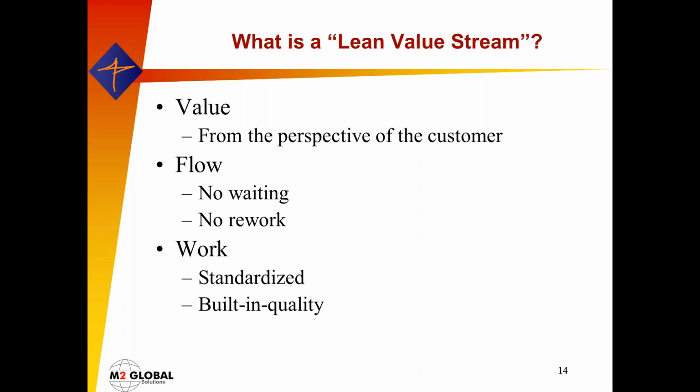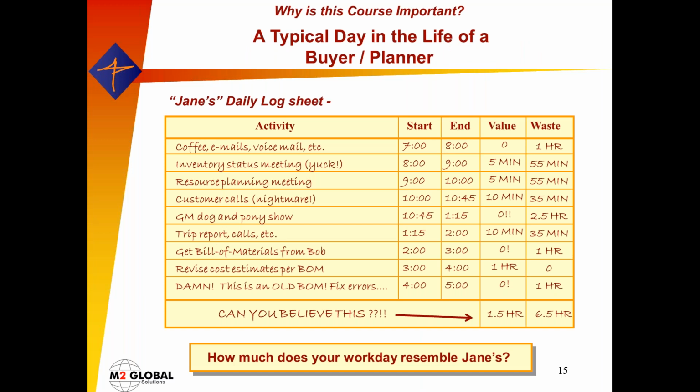Here again, this is based on some research that was done on what a typical buyer's activity could be on a daily log. If you've ever done any workplace or industrial engineering analysis on your teams, this is a pretty simple task, just asking people to sit down and record where they're spending their time in a day. If you take a look here at Jane's daily log, she'll show up at 7 o'clock in the morning, and from 7 to 8, she'll get her coffee, emails, voicemails, etc. And here again, what value is that?